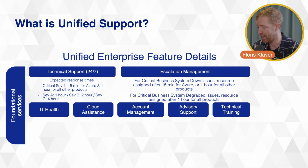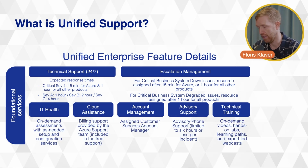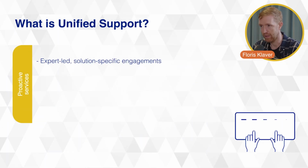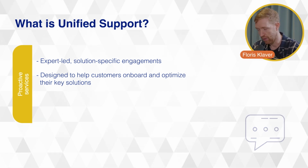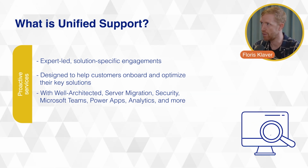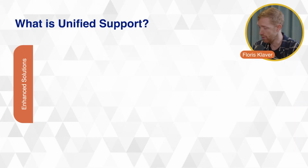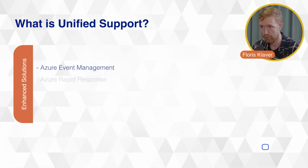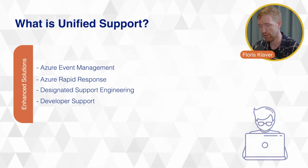But then you get all the other offers, right? So you get IT health and cloud assistance and account management and advisory support and technical training. And then they're going to try and sell you all the proactive services like expert-led and solution-specific engagements designed to help your customers onboard and optimize key solution services, well-architected framework, server migration, security checks, Teams checks, Power Apps, anything around analytics, and everything that Microsoft wants to sell you from a product perspective. They want to add services around. And then you have these enhanced solutions, again, mission critical for Azure, for instance, or Azure Rapid Response, designated support engineering, developer support. So all these things that Microsoft finds very important for you as the end customer, they want to add that on top.